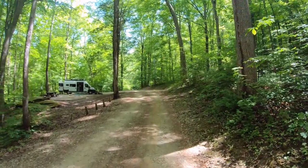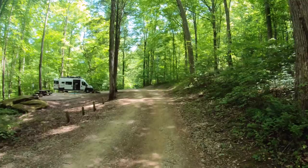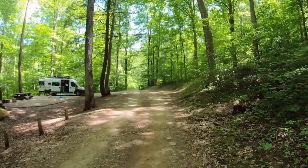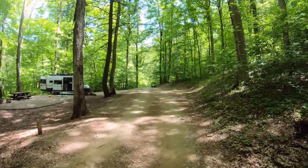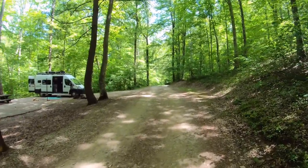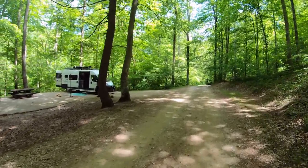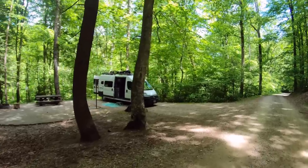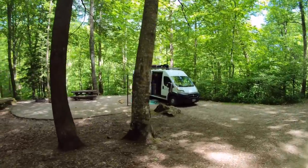Today we are in Kentucky, and this is the Daniel Boone National Forest. This campground is called Turkey Foot, and it is free camping. I'm excited about a couple things here. One is the creek that runs through here is absolutely beautiful. I cannot wait to share that with you. The second thing is the way this campground is set up and all the work that they put in it.